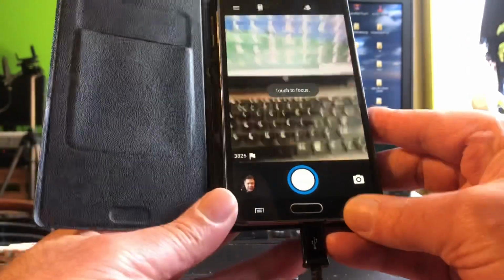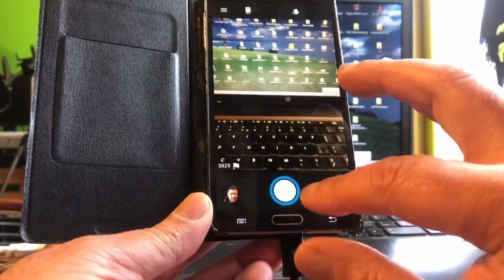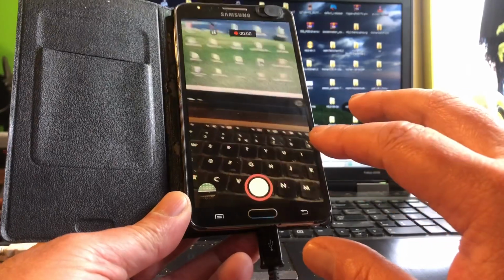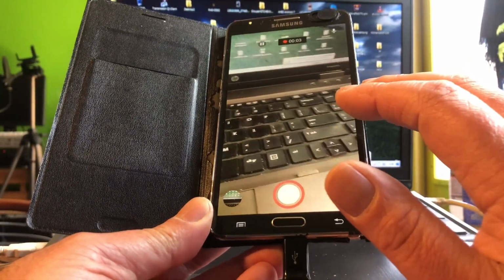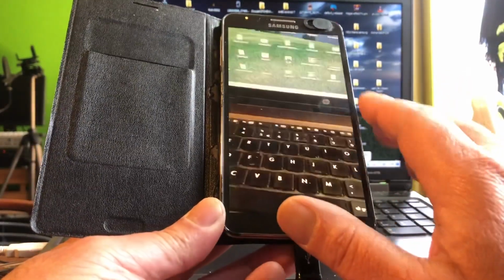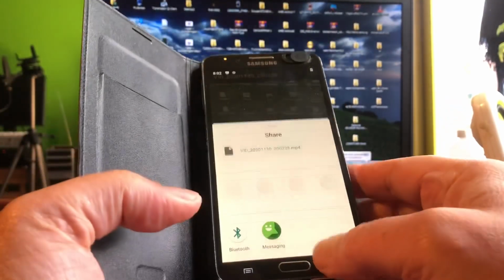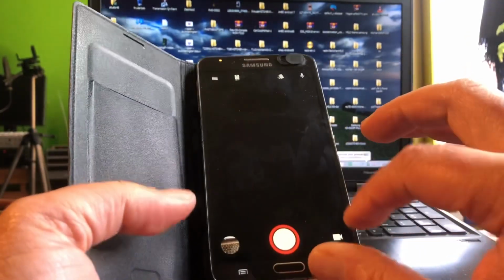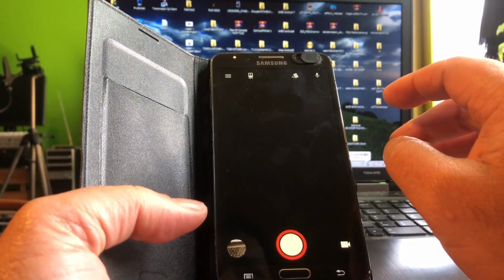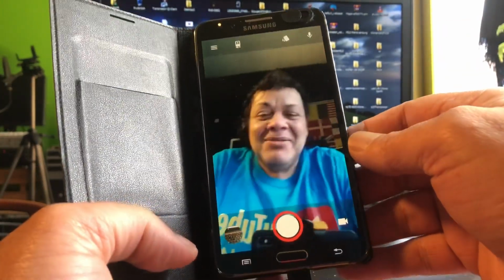So what is working on this ROM? Is the camera working? Let's take a look at that. I don't know. It seems to work. Hello, nice. How about video? What you're looking at is a keyboard of a laptop. Okay, so that kind of works. Okay, let me see if the selfie cam works. Aha! It works.